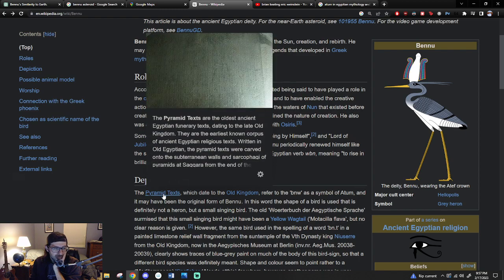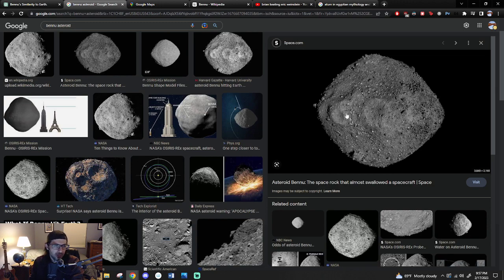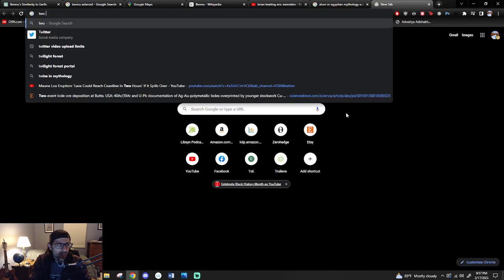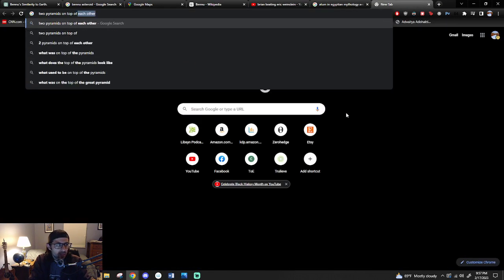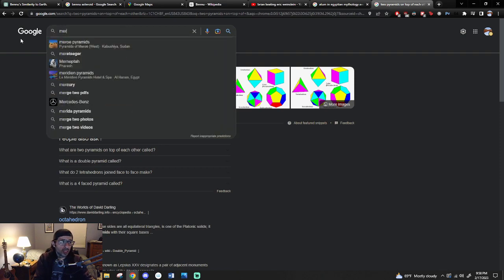Pyramid text. And it's literally shaped like a pyramid. Like two pyramids on top of each other. Like a Merkaba, maybe? Two pyramids. Here with an octahedron. Merkaba.